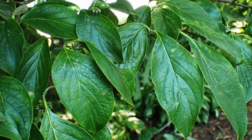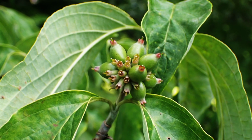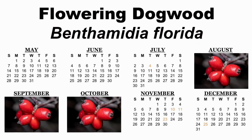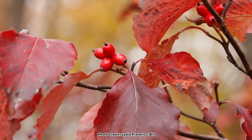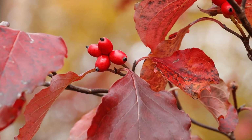Attractive green leaves appear after the flowers and add interest over the summer as clusters of football-shaped green fruits form and turn a brilliant red as they ripen in the fall from August through October. The fruits will persist until knocked off by the wind or eaten by wildlife. They create great visual effect against the eye-catching red to reddish-purple fall foliage.